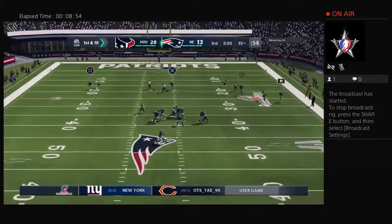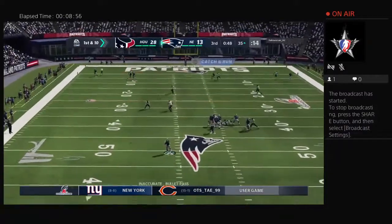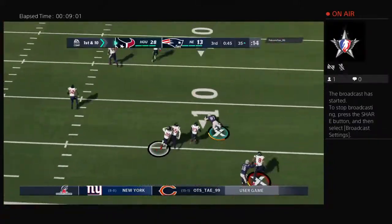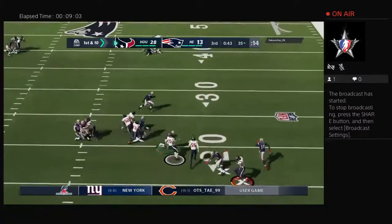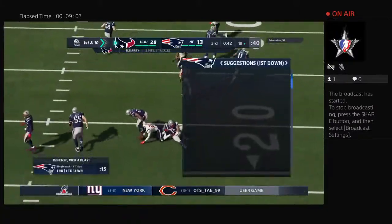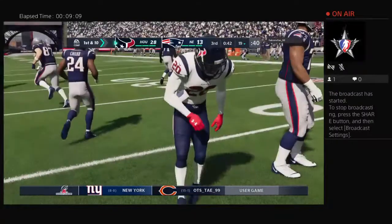Play action. Now it's Brady. Oh, going for Jefferson downfield. And now here is another interception. Picked off by Ronald Darby. And he returns it up just shy of the 20 to the 19-yard line.